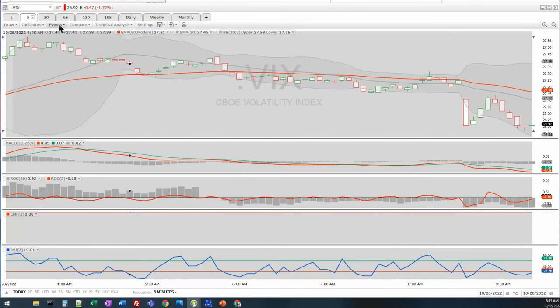Okay, this is VIX, 5-minute pre-market real time right now, and look at this. This is when the core PCE numbers were released, and it's been down ever since. Notice how far below the 5-minute EMA 50 and the EMA 20 it is. Didn't even touch it. And the MACD is firmly down.